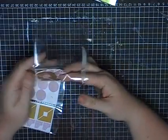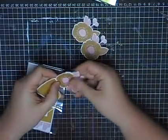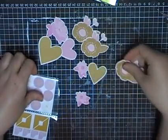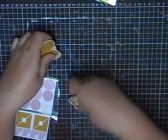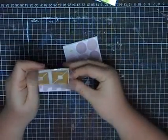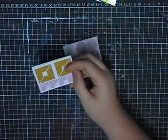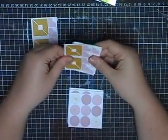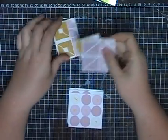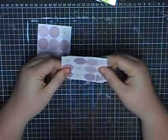Okay, die cuts. What have we got in here? So we've got 1, 2, 3 flowers, another flower, a couple of hearts, so a few die cuts. And it looks like with the same corners and the same, oh, I can't get the corners out. Okay, big fingers, little holes, don't work. So again it looks like we've got 2 designs and 5 sheets. And we've got these scripty letters, but they're a bit hard to read.